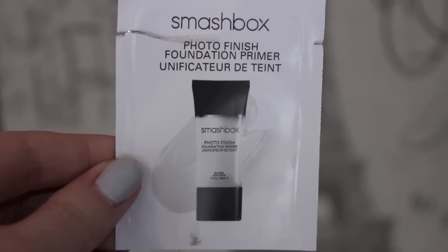And I had a sample for the Smashbox Photo Finish Foundation Primer, which I use in my everyday foundation routine. So I just used this up. So that was all the stuff I finished up in December, which I'm really proud of myself. That was a lot of stuff.